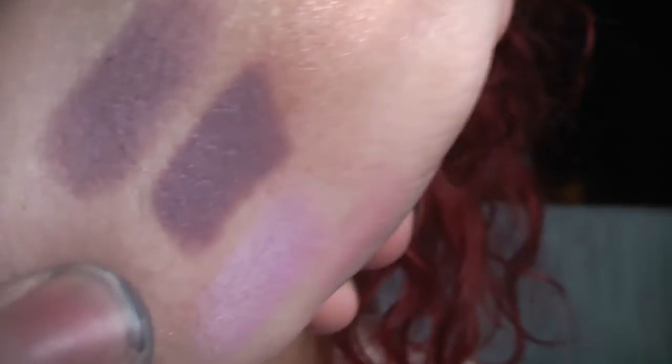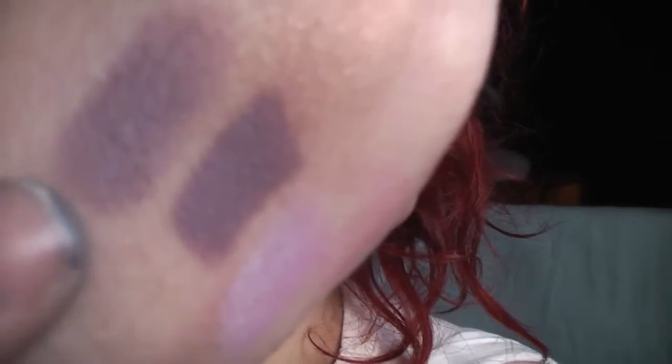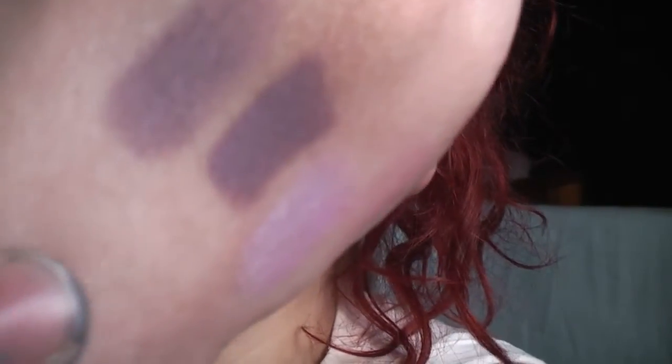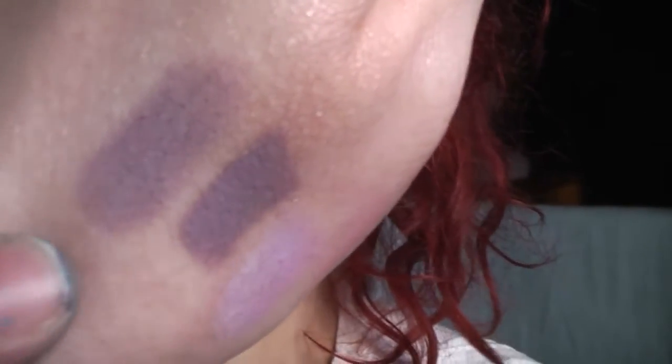And I'm going to swatch Posture next to it because I want to show you really how different they are. So here are the swatches in an awkward place. This one's Chinchilla and that one is Posture. As you can see, Chinchilla is a lot darker and a lot more blue toned than Posture. Posture is the perfect matte powdery lilac shade. Love Posture so much. It's gorgeous.